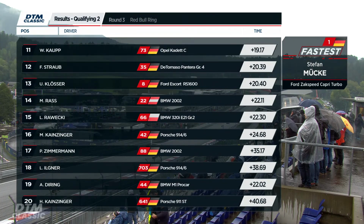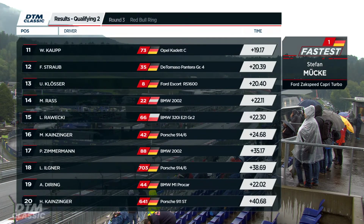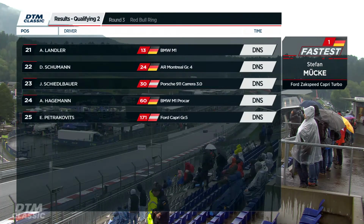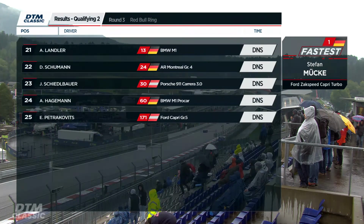Kaup and Strauss are indeed on your sixth row. Klusser and Rass seventh. Then on the eighth row is Ravecki and Kainzinger. Zimmerman and Ilgner are on the ninth row. And Dyring and Kainzinger round out your top 20. Unfortunately, Landler, Schumann, Schiedelbauer, Hageman and Petrakovic will not be taking part in qualifying. Maybe we'll see a couple of them in the race.